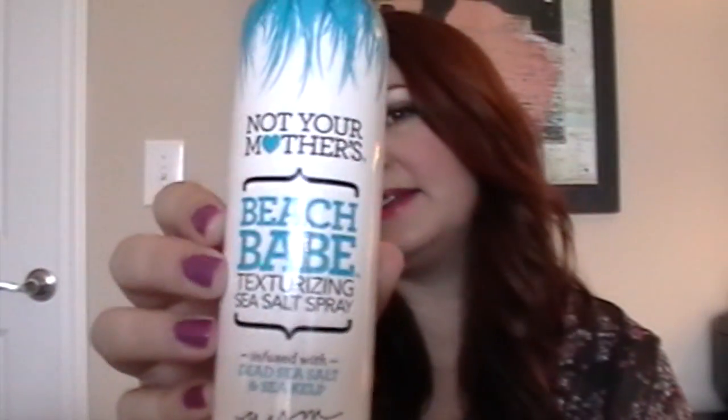The next one is Not Your Mother's Beach Babe Texturizing Sea Salt Spray. It is the best. I have naturally curly hair, or wavy, so I just spray it all around my hair and scrunch it, and it gives me great waves. I really, really love this. I'm so glad I found it.